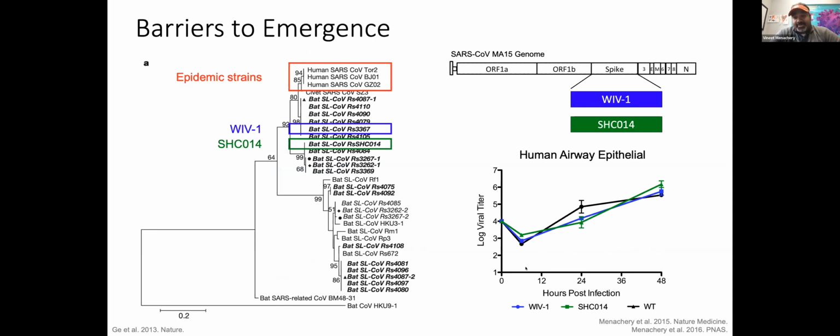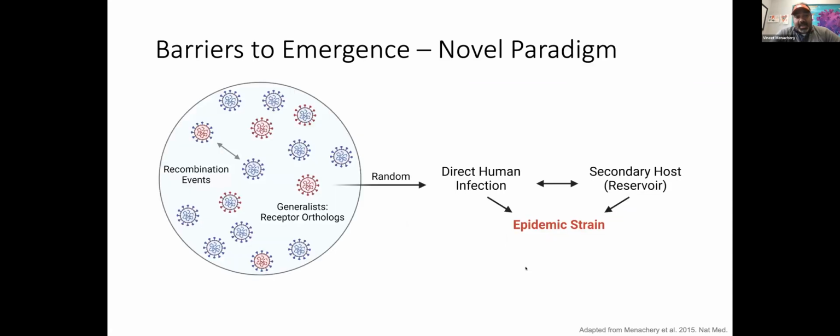So chimeric viruses expressing the spike from these bat coronaviruses in primary human airway cultures, which is the best in vitro model of human airway disease, those viruses replicated just as well. And so the barrier wasn't quite as large as we originally thought. And so this led to our new paradigm that there are a number of coronaviruses that exist in zoonotic populations that have this ability to directly infect humans and potentially cause epidemic disease.